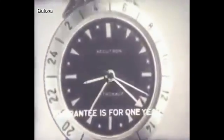It's so precise. We guarantee monthly accuracy within 60 seconds. 2 seconds a day. And your jeweler will regulate this accuracy free.